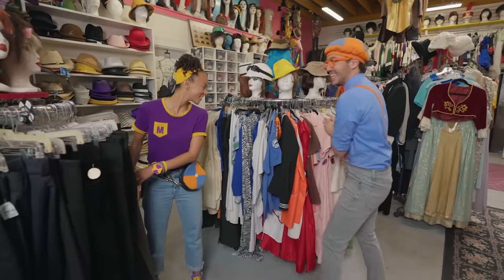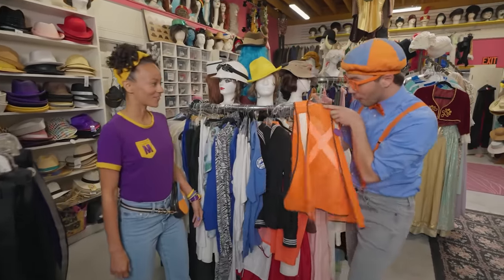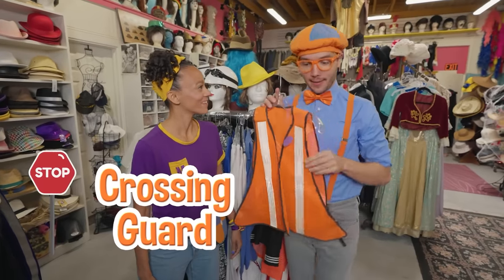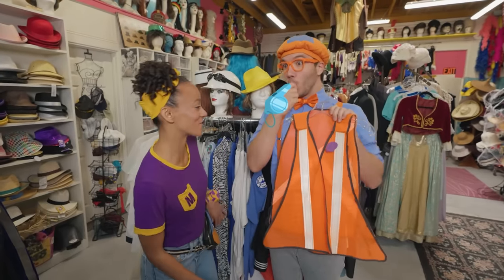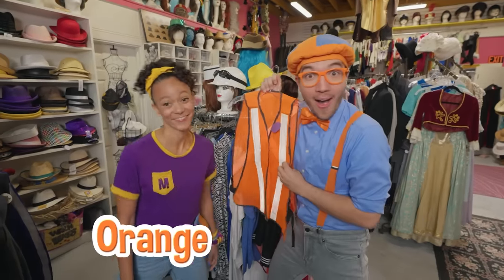Whoa, Meekah, look at all these costumes. Oh, there's so many. Whoa, look at this one. Maybe I could be a crossing guard. Oh, that would be fun and help people cross the street. Yeah, it's one of your favorite colors. Orange.